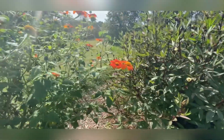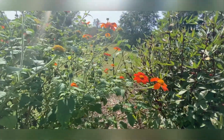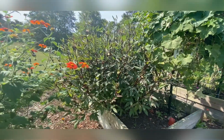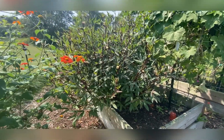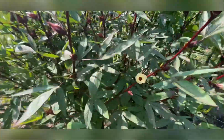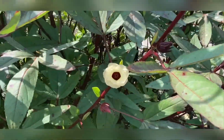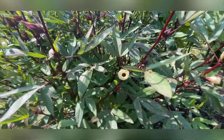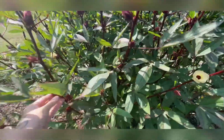And there's a little bumblebee up on, oh, there's several bumblebees on these too. This is my biggest roselle plant. Look at how big that mama is. Now she's putting out some calyxes. There's a flower. You can see her pretty flower. She's in the mallow family, like marshmallow and okra.